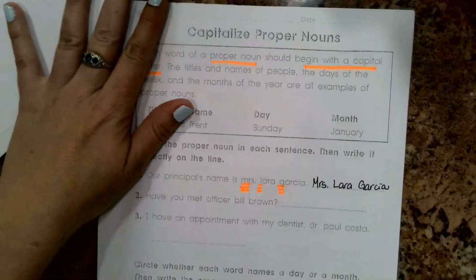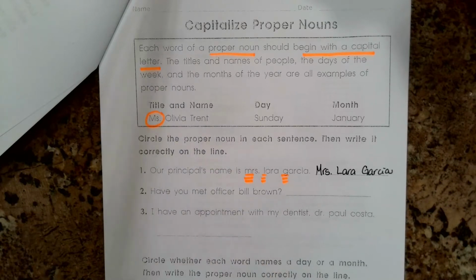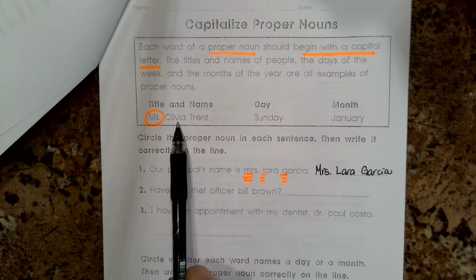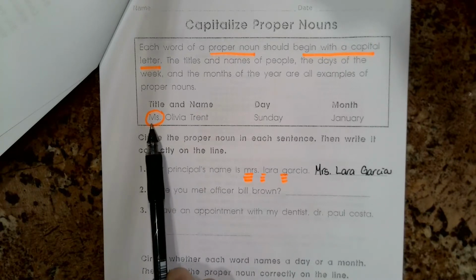All right, so now for grammar, we're going to go back to talking about capitalizing proper nouns, though this time we're going to add looking at titles, looking at days of the week, looking at months, okay? So each word of a proper noun should begin with a capital letter. The titles and names of people, the days of the week, the months of the year, they are all examples of proper nouns. So we already know that in a name, Olivia Trent, the first and last name should be capitalized, but what we haven't talked about yet are titles.